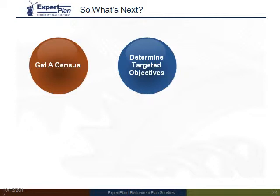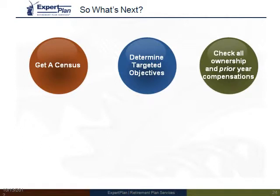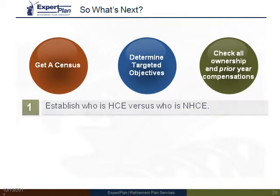Is it flexibility? How much towards the $55,000? If it's less than $55,000, what is the maximum that they're trying to achieve? And check all ownership and prior year compensations. Why? Remember, one of those first slides described what a highly compensated employee is. That highly compensated employee definition is based upon ownership, and it's based upon prior year compensations. And don't forget to attribute ownership to spouses or lineal ascendants or descendants.